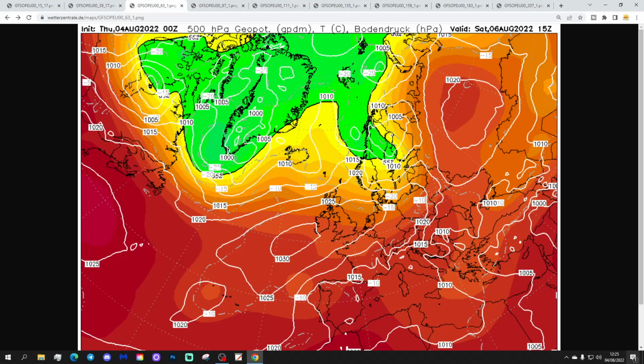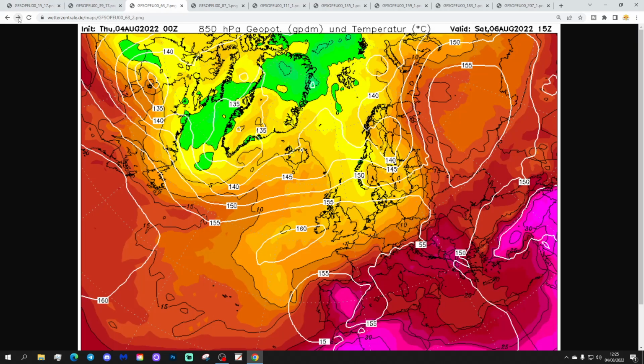Saturday we'll see high pressure building in from off the Atlantic, taking control of weather into western parts of Europe, still with low pressure up over Scandinavia though. So the upper air temperature showing a real northwest southeast split on Saturday. Most parts of northern and western Europe looking much cooler, many parts of southern and eastern southeast Europe though looking very hot.